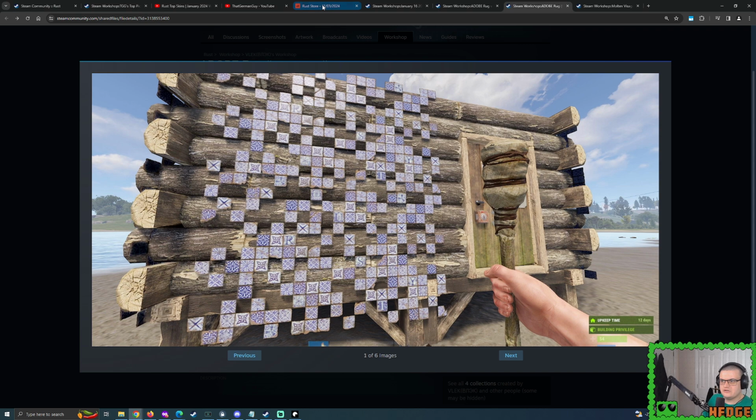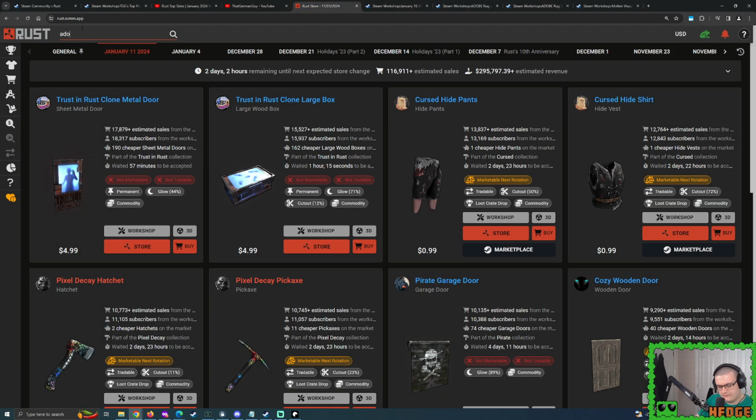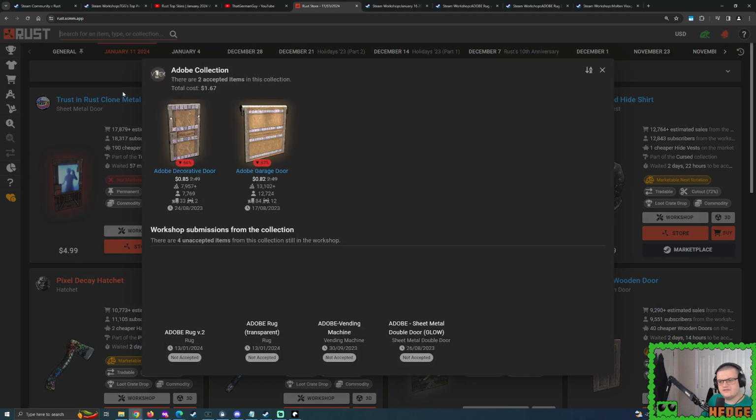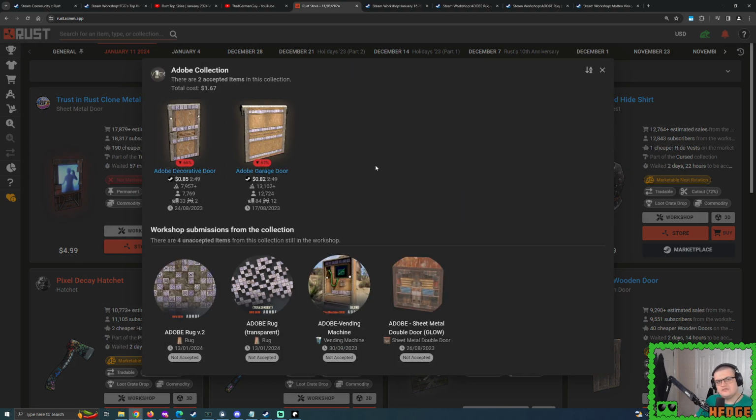But let's take a look at the Adobe collection and see how that's holding up. Now, very awkwardly, there are like 2 Adobe sets, I believe. Which one's the right one? I think it's this one. Yep, okay. So from what you can see there, yeah, those doors aren't doing very well, unfortunately.